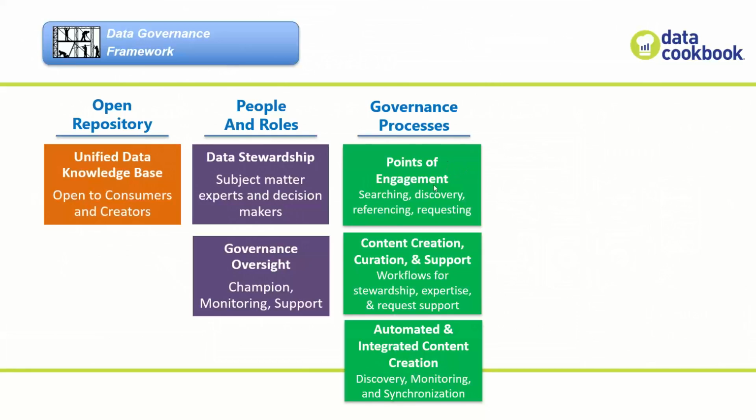Additionally, you want to think about how people engage with this content because they have questions. They're report or data requesters, data consumers, or even report writers, who are looking for information around their data. Think about points of engagement for searching, discovering, and referencing answers, and if they can't find them, requesting. So, hey, I was looking at this old report. I don't know what it means or what its purpose is. Is it a good report? Is it a certified report? Should I use it or not? If it hasn't been curated yet, they might find the existence of the report but have a bunch of questions on it. Then they can submit a request to have that report curated. That's one of the types of requests you can have.